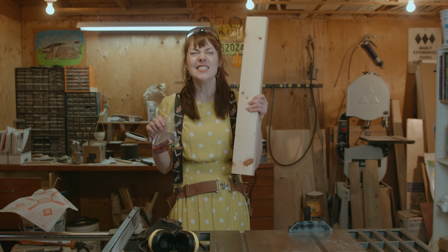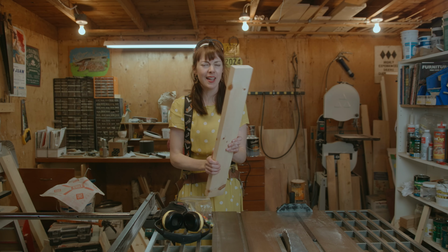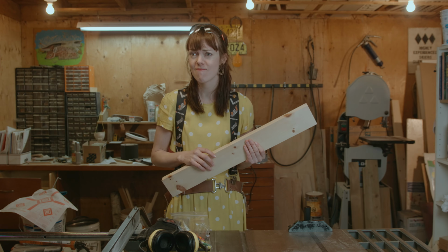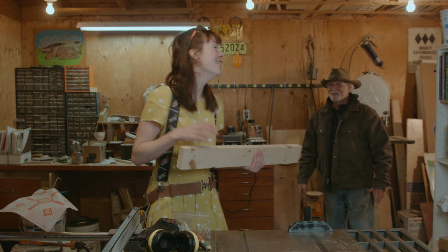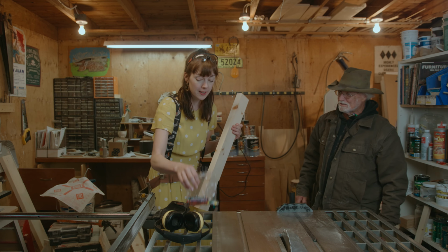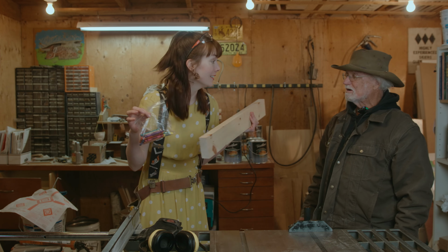I know exactly what to make out of this piece of wood. If only I had someone who knew how to use all these tools to help me. Hey, did I hear somebody say you need help working the tools? Farmer Dave, come on. Well, I have a great idea.